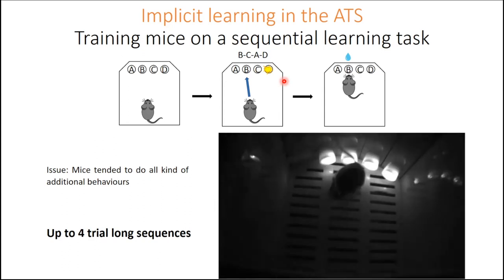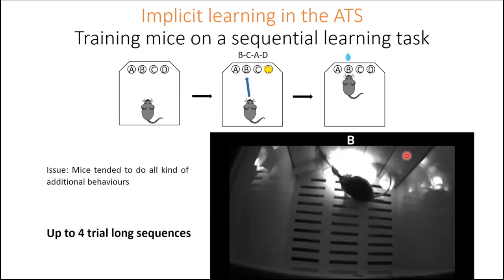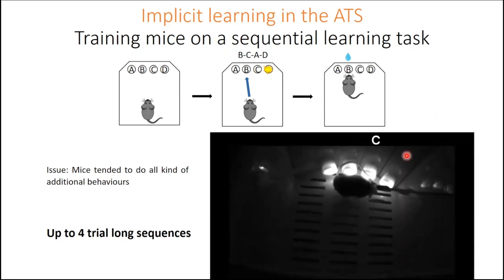Here you can see a video showing how fast the well-trained animals are performing this task. At this time point, you can see when the animal receives the reward after 4 good answers. I slowed this video down to half speed to make it more clear.